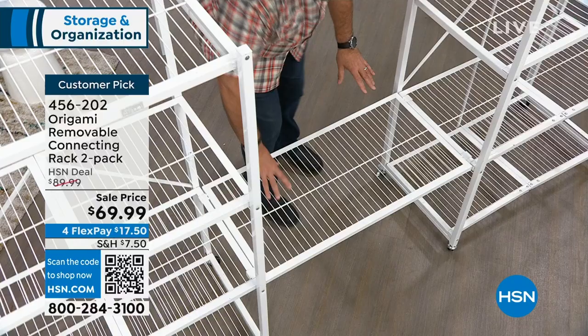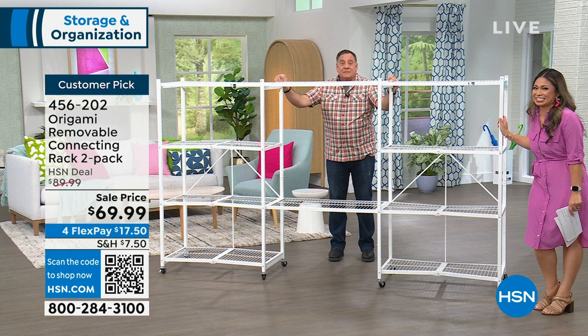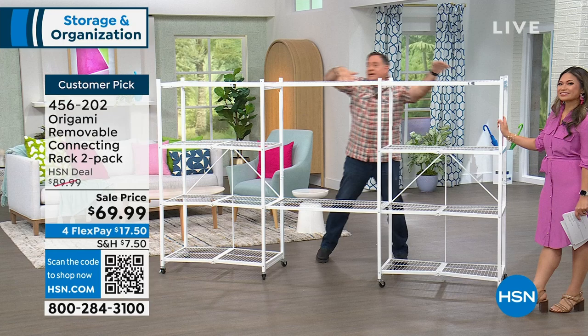So you can put them on any level, but what I like to do is this. I'll put one up here, and then I'll put this one here, just like this. Now, check out what we just did. We made an entertainment center with these two, or a bookshelf, or whatever you want. Because look, we've got the top shelf. By the way, this whole run right here is 9 feet across now.